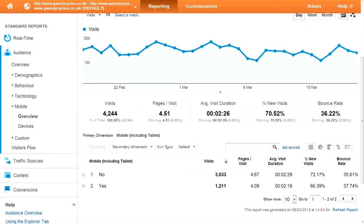On this site, you can see there's quite a large percentage of people that are looking at it on a mobile phone. Yes, 1,211 in the last 30 days, compared to 3,000. So it's quite a lot of people.